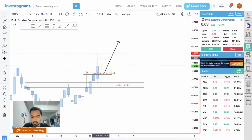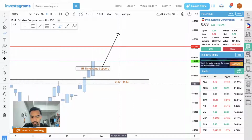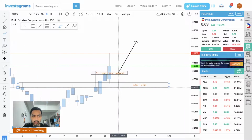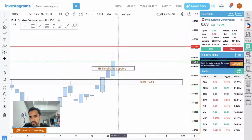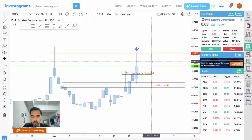But huge movements like these tend to have a big pullback as well, because we've been seeing it rally since last week, and this is a parabolic move. So this is definitely going to have a huge pullback. Watch out for this zone at 0.5 to 0.53 to hold up for its next rally. For now, I'm definitely expecting some pullback, as we see a huge wick rejection today.